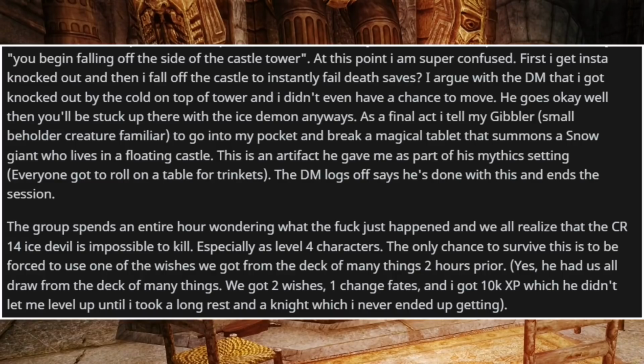The group spends an entire hour wondering what just happened, and we all realize that the challenge rating 14 Ice Devil is impossible to kill, especially as level 4 characters. The only chance to survive this is to be forced to use one of the wishes we got from the Deck of Many Things 2 hours prior. Yes, we had to all draw from the Deck of Many Things. We got 2 wishes, 1 changed fates, and I got a 10k XP boost, which he didn't let me level up with until I took a long rest, and we also got the Knight card, but never got the Knight.